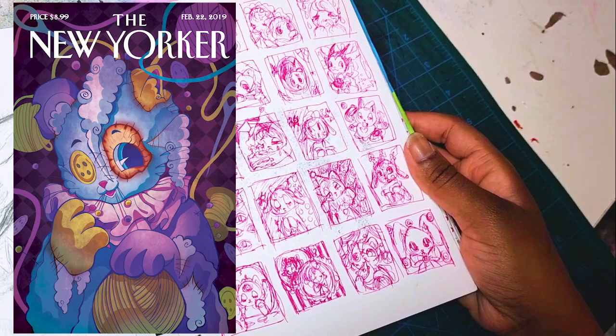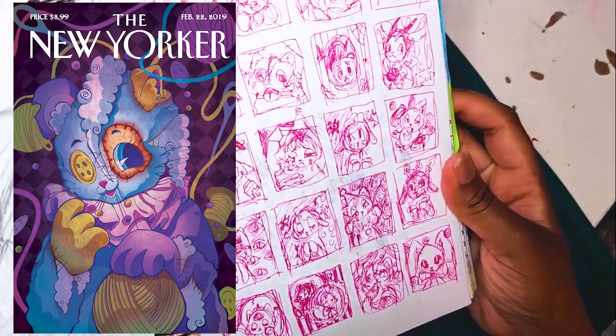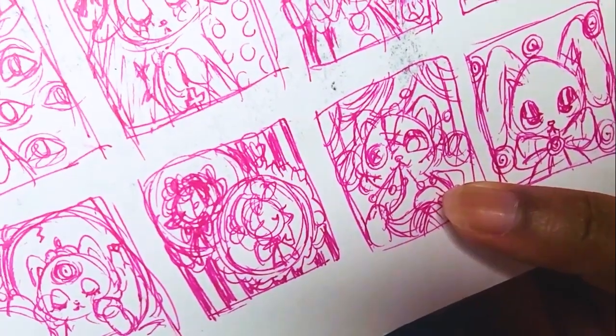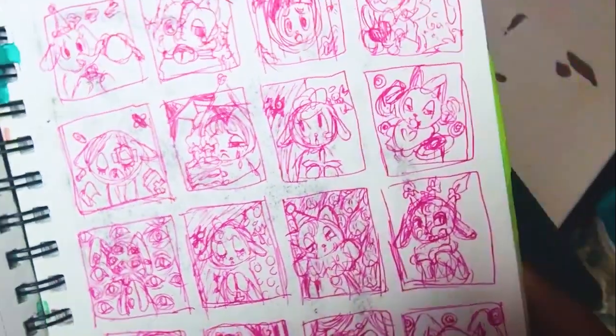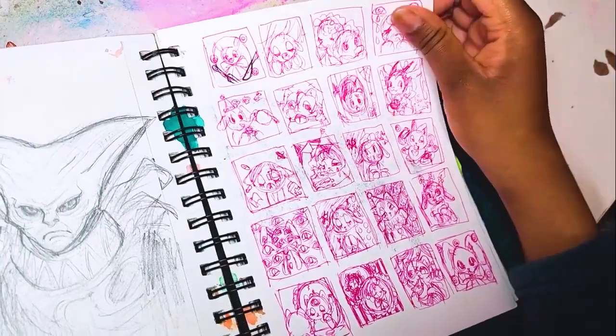Oh, my first project. This was that speed paint I did, and the sketch that I chose was this one. I think, yeah, it's this one. I just changed it up a little bit, and they're basically supposed to be cutesy vintage toys, but with a dark, creepy twist, because that's one of the things I love drawing.